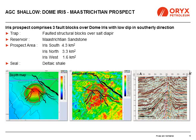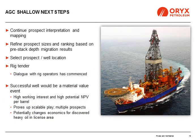So again, we're continuing to work on the interpretation. We're waiting on the depth migrated cube, which should be coming in the next month or so. We'll finalize on the well location. We have to go through the rig tendering. We haven't contracted a rig, but there is another operator in the area that's looking at drilling a well sometime next year, mid to third quarter. So we're talking to them about how we could share a rig. We've also already started on the base of operations; we'll probably set up in Senegal. So that's something that needs to be done.